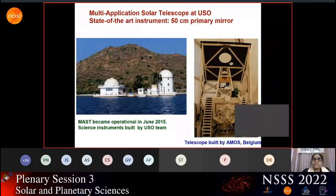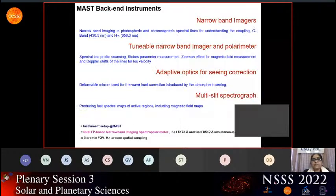But I come to the Multi-Application Solar Telescope of USO. It became operational in 2015 and is located in the island site of our observatory. It has different instruments for imaging in different wavelengths, and simultaneous imaging in the photosphere and chromosphere in G-band and H-alpha. Then we also have a tunable narrowband imager and polarimeter to do the magnetic field measurement in different layers of the sun, in the photosphere and chromosphere. I forgot to mention that we also have an adaptive optics system to do the seeing correction, which takes care of the turbulence and improves the quality of the image that we take for a small field of view.